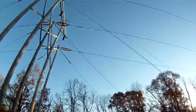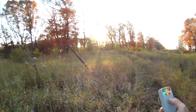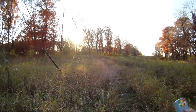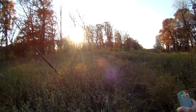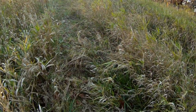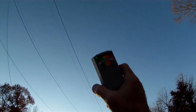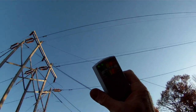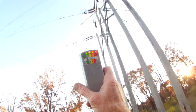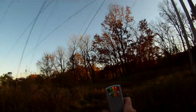Okay. So, there's a lot of current going through them power lines. This will tell how many milligauss. It's an EMF reader, so let's see what we got here. Okay. So, it's pretty high right here. Look at that. It's in the red. It's not so bad here. Very bad here. Look at that. Hey, it's right in the red.